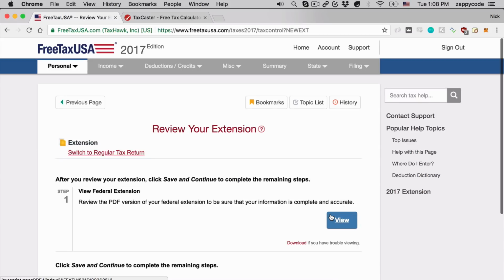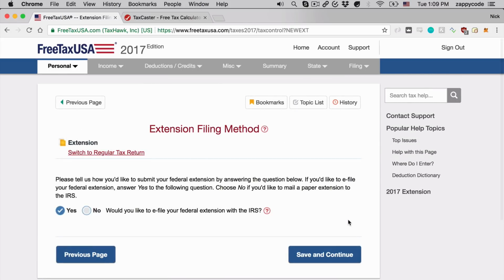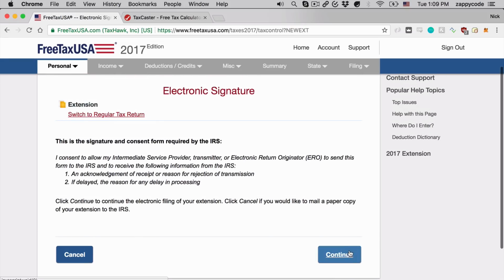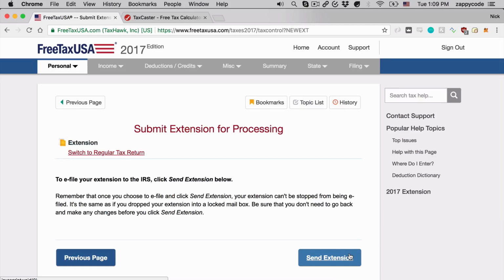Continue. Save and continue. Would you like to e-file your federal extension with the IRS? Yes. Save and continue. Now they just need your signature. Continue. And then you press send extension when you're ready to send it. So again, like I showed you, it's super easy. And as I mentioned before, you can just make your payment directly through the IRS website if you don't want to make it on this free Tax USA website. So let me show you how to do that.